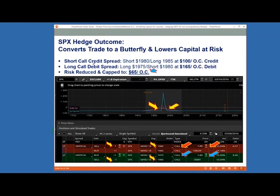So the basic first trade was short that bear call credit spread 1980-85, collected $100. The second was the hedge, the debit spread 1975-80, paid $165. So you can see they share the same short strike. That's the body of the butterfly. Now, when you take $165 debit less the credit received, my risk is cut down to only $65. So I went from a potential risk of $400 to $65 either way.